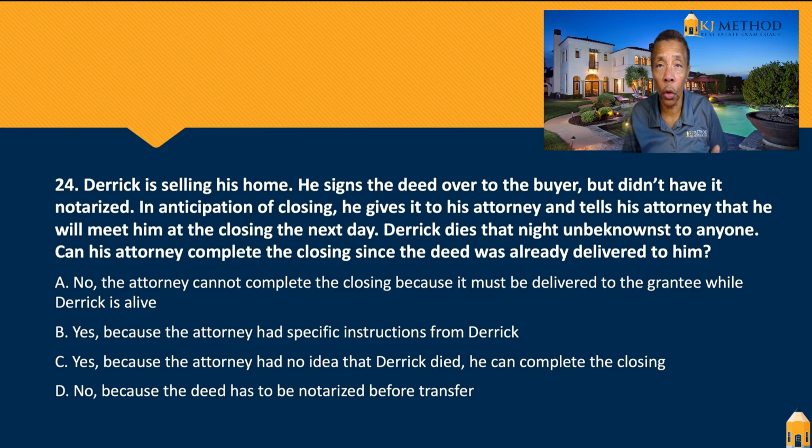So this is how I teach my students. I just want you to look for, at the point of death, who has the deed. If the deed has already been given to the other side, good transfer. If it hasn't been given to the other side, no, the transfer is not good. I don't care that he gave it to his attorney. That attorney cannot transfer the deed because at the point of death, it's no longer Derek's house anyway. Okay, so you can't transfer it based on Derek's wishes if it's not his house once he died.